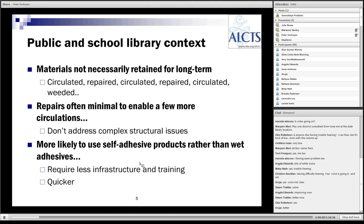It would be a quicker sort of a peel in place on the item. These would not be used for the long term. We would think of this more as a quick fix.